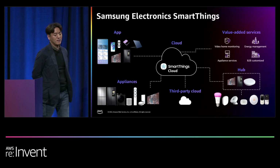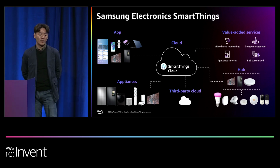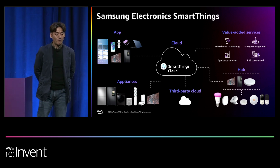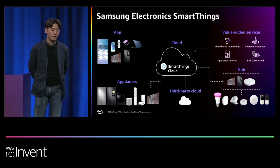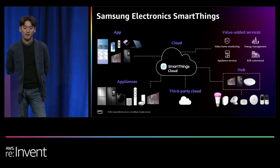Samsung SmartThings is Samsung's IoT platform that supports more than hundreds of millions of users and devices. As a home IoT platform, SmartThings enables users to easily connect and control the IoT devices. This diagram shows us the holistic view of the Samsung SmartThings ecosystem. The SmartThings platform supports 3 different types of devices according to the connectivity.